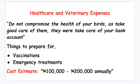So next we are looking at what? Healthcare and veterinary services. Do not compromise on the health of your birds. As you take good care of them, they will take good care of your bank account. So these are the things we have to prepare for. Vaccination. Know how many vaccines you are going to give them, from week 1, week 2, week 3, week 4. There are different vaccinations that you will give these birds, so you have to know their cost.